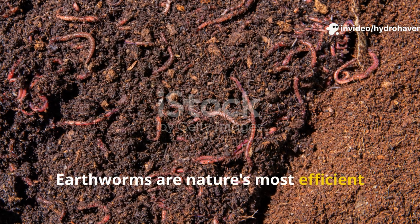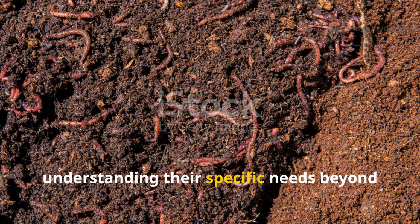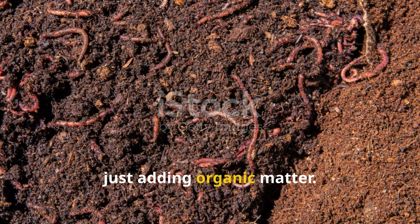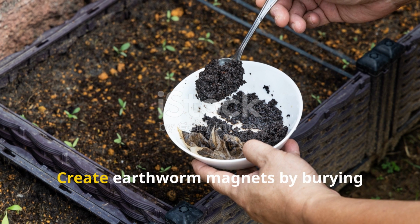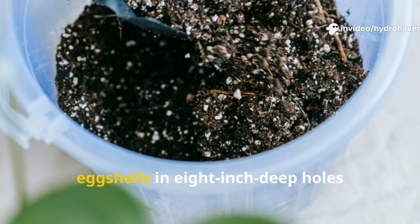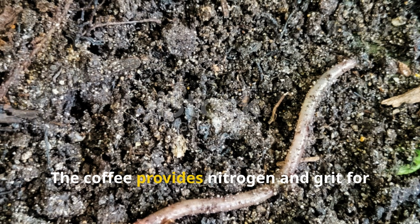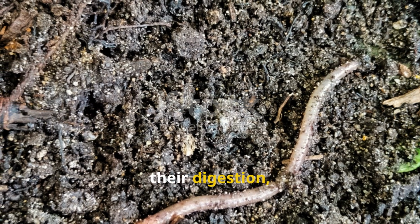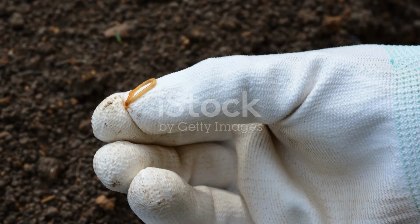Earthworms are nature's most efficient soil processors, but attracting them requires understanding their specific needs beyond just adding organic matter. Create earthworm magnets by burying coffee grounds mixed with crushed eggshells in 8-inch deep holes throughout your garden beds. The coffee provides nitrogen and grit for their digestion, while eggshells supply calcium essential for reproduction.